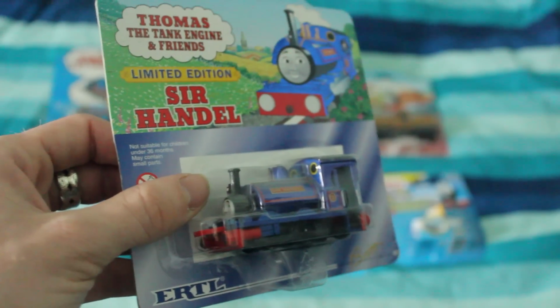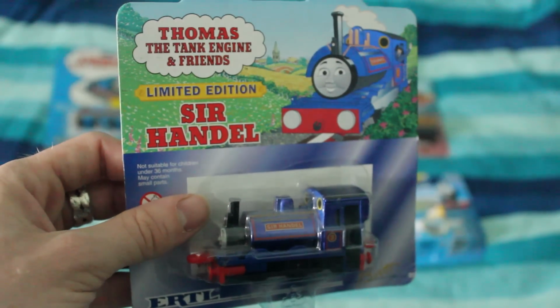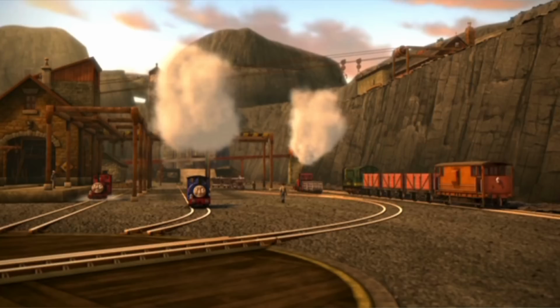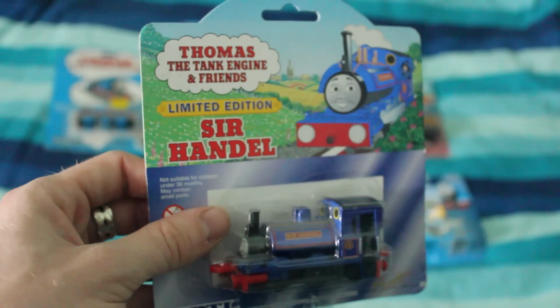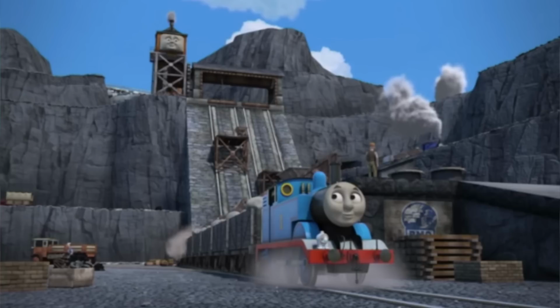And Handel was one of my favourite narrow gauge engines, I think it's fair to say. A lot of people have been saying, quite oddly, that he's not been in the show for a long time. However, he was in Series 18, but he was only a cameo in the background. He also appeared in The Great Race. In The Great Race, he actually spoke again, singing one of the songs. And he also appears in the more recent episode, Bradford the Brake Van, again in the background.